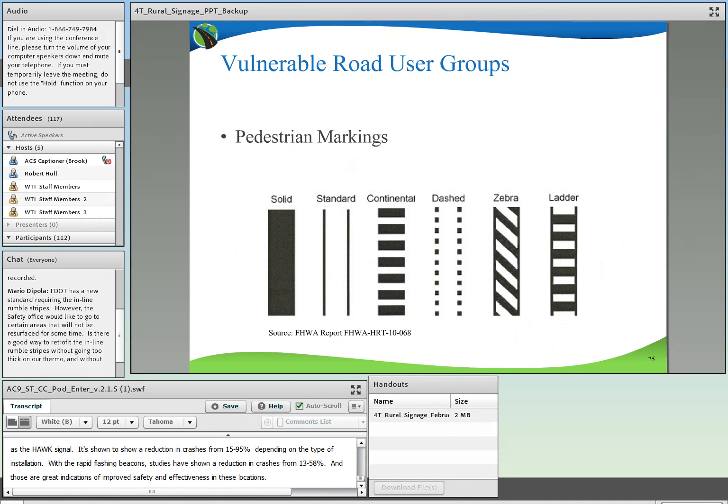Also wanted to not miss out on the pedestrian markings. There are several different types described in the MUTCD, and in this case, there's an FHWA report, the crosswalk marking field visibility study, and there's the reference at the bottom of that graphic, showing the different types of markings that are available for use and in what circumstances. In this case, installation of high visibility crosswalks has shown a crash reduction factor of 19 to 40%, depending on the type of crashes that you're dealing with. Again, a good opportunity.